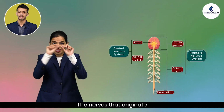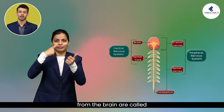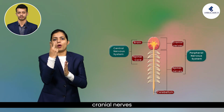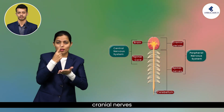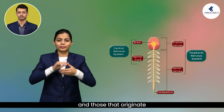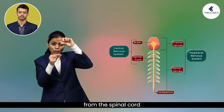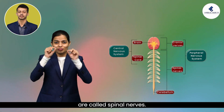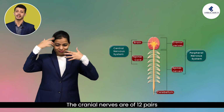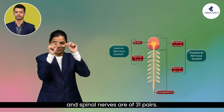The nerves that originate from the brain are called cranial nerves, and those that originate from the spinal cord are called spinal nerves. The cranial nerves are of 12 pairs and spinal nerves are of 31 pairs.